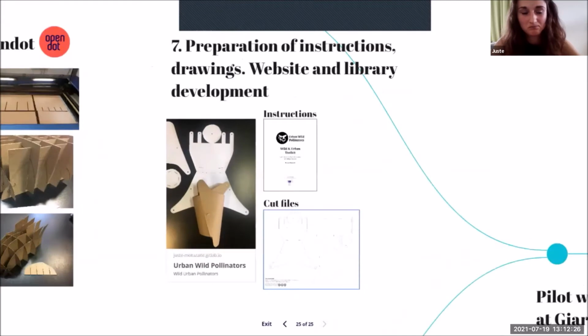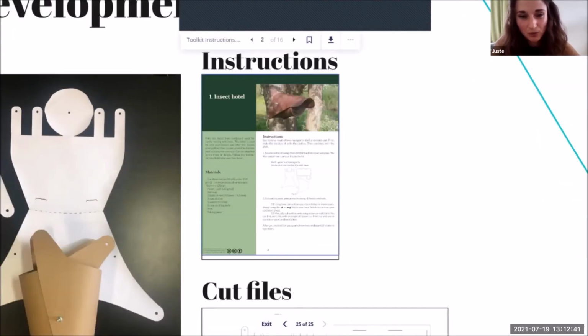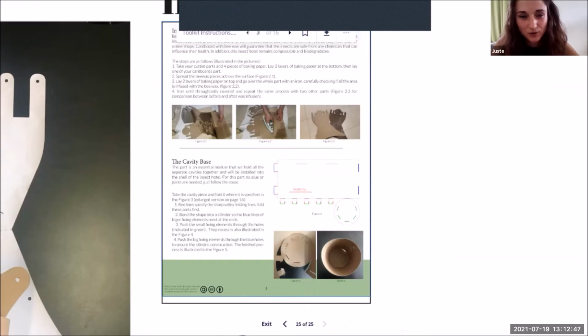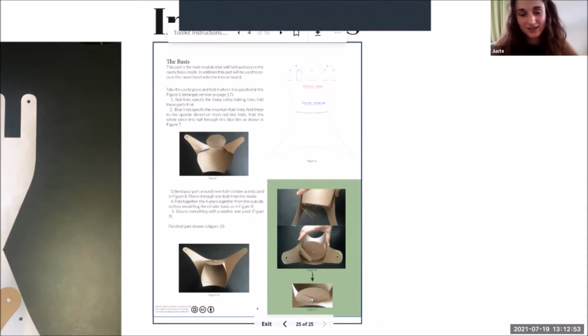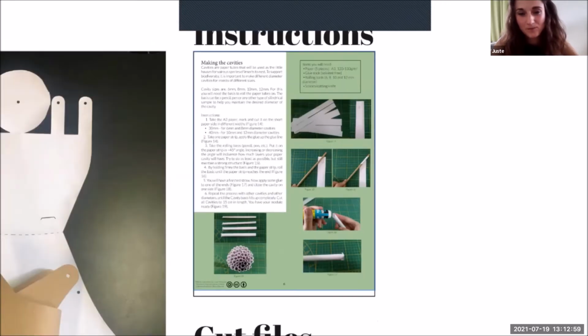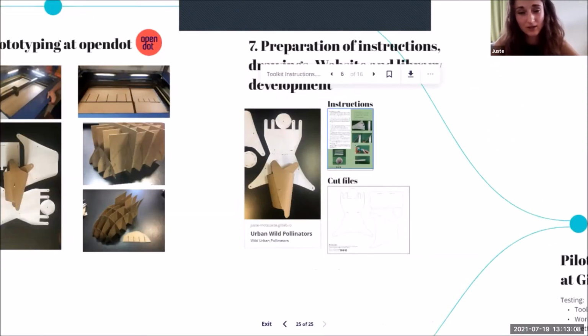So then later on, it was all detailed. We created the web page, which hosts the main information about the workshop, also instructions and cut files. The instructions were basically made just as a simple cookbook: what kind of materials you need, and then users could just follow along. It was tried to be as explicit as possible, to not cause confusion. And we also created the cut files, which are also hosted on the web page, and users can download them without a problem.